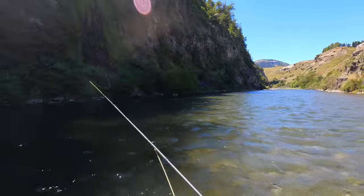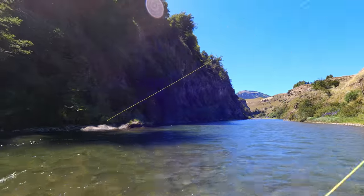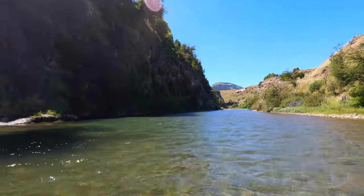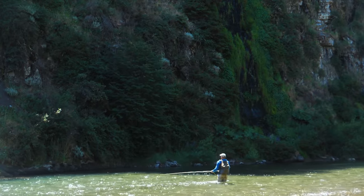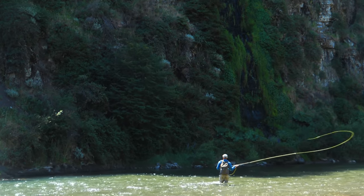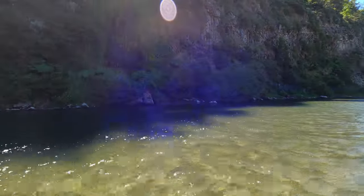We're not seeing anything rise, but it has to be a fish here. This is a has-to-be kind of spot. We're gonna get a fish right away here. Nice. Just perfect water, perfect rainbowy water. Just lay it in there. One more cast. He should come to the next one.